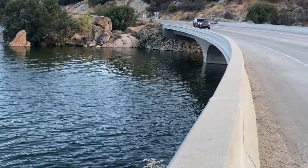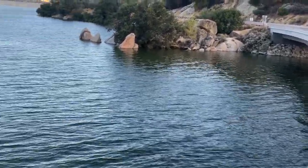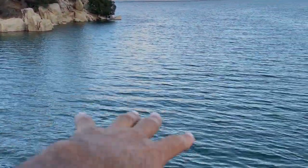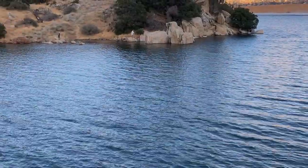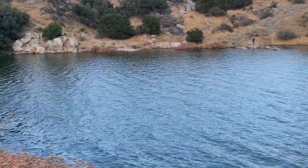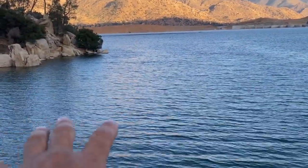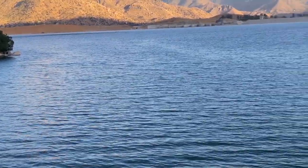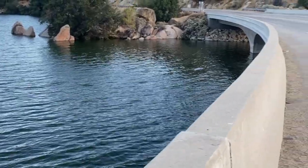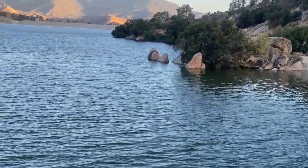So this bridge really shows how high the water is. If you've ever driven by here before and seen people playing around in the rocks way down there, well, look at it now. Isn't that crazy? It's definitely up really high. There's a lot of big boulders down there where people usually hang out. I've even seen it dry through here, but we'll go the other way too. I want to look at the other side of the bridge too, but you can see it's definitely full.